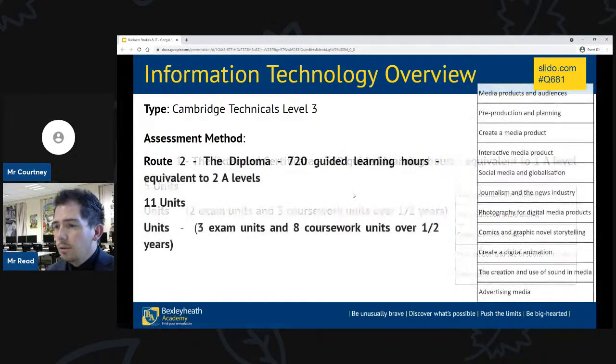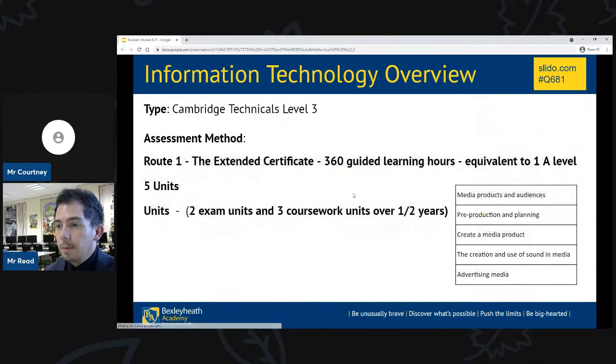Now, looking at that list on the right hand side there, we've got the media products and audiences and pre-production and planning. There are examination units, and obviously the more creative options that we have where you get to design products will be these options here. So to create a new media product as one option. We look at sound, so we look at designing a radio advert, and we look at advertising media where we do an advert for a new set of headphones.